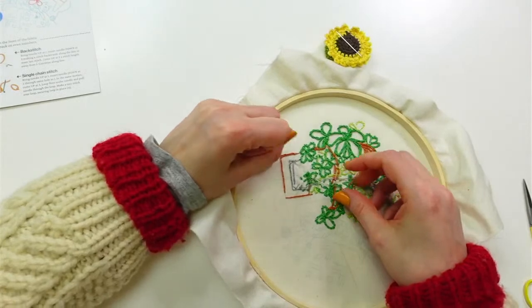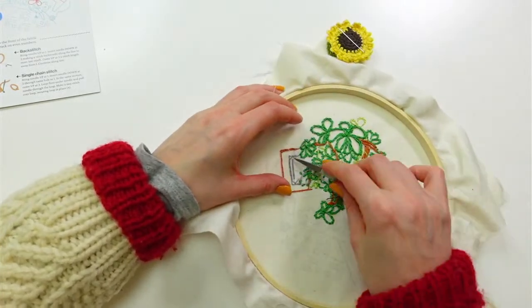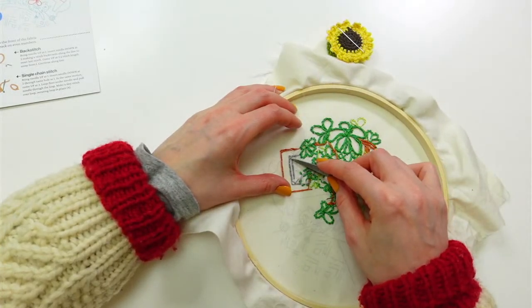Ooh, I thought I felt a fuzzle. Oh man, stupid. We got a fabric thing stuck in here. I'm just going to cut it out.